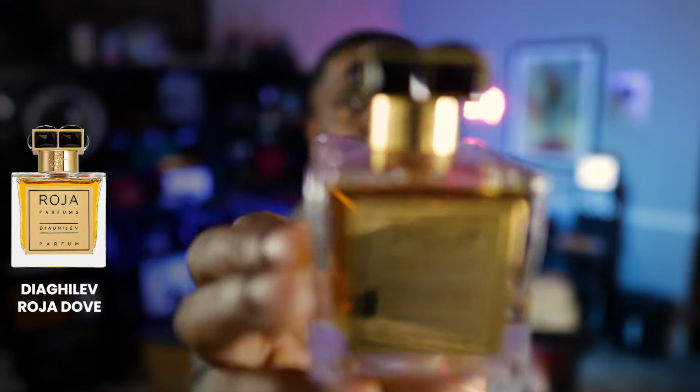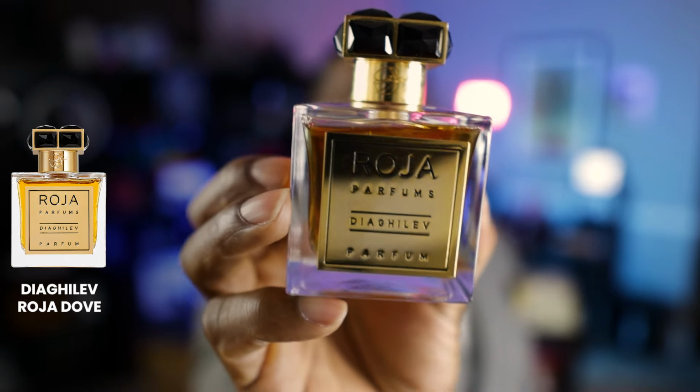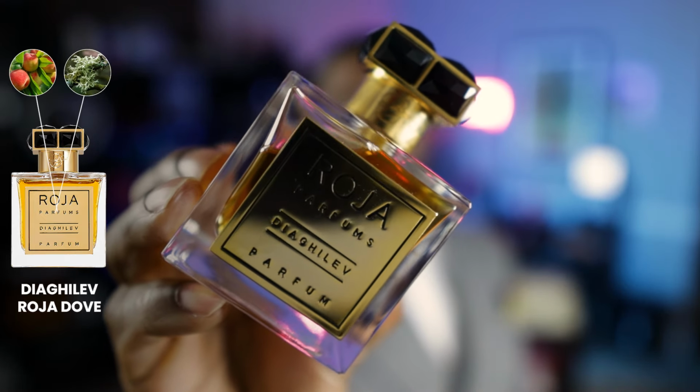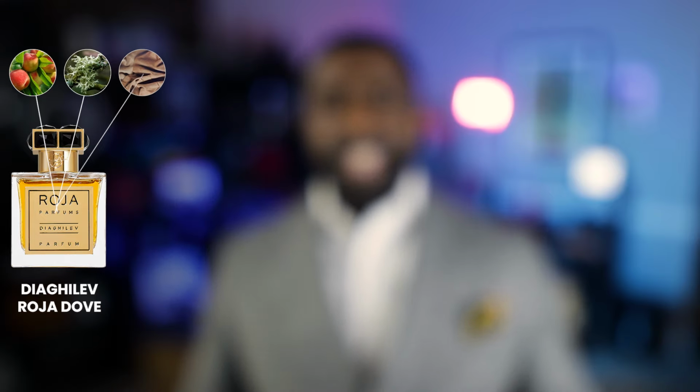All right, guys, the next fragrance on the list comes from the brand of Parfums. This is easily my favorite chypre in the entire world. This is Diaghilev. And what you get with Diaghilev is peach. You get some oak moss in this fragrance as well. Leather, vetiver, nutmeg, just to name a few notes. I mean, Parfums fragrances have about 25, 30, 40 notes in them. Those are just some of the ones that stand out.